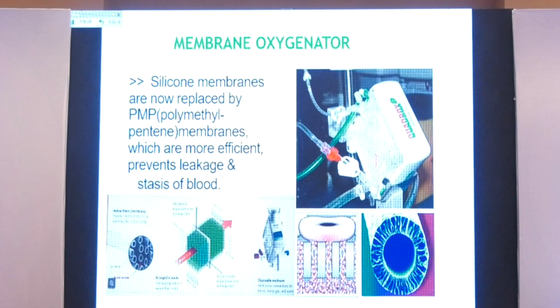This is the oxygenator. Basically, in the oxygenator there are three types of flow. One flow is of the blood, the other is of the sweep gas, and the third is of the water, which thermoregulates and controls the heat. Initially, in the 1950s, as I was showing, it was silicone membranes, now replaced by polymethylpentene membranes. These are the modern ones, which are more efficient and prevent leakage and stasis of blood. Basically, this is the interface: inside this membrane there is gas, and outside there is blood flow.